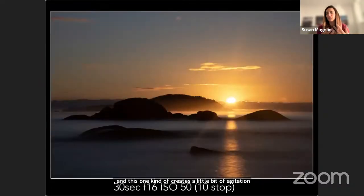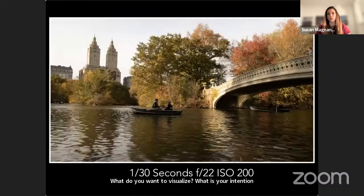So just think about what you want to create. What do you want to visualize? What is your intention? I think that's something to think about. What are your intentions with these photos?